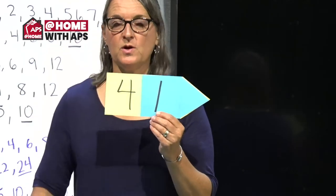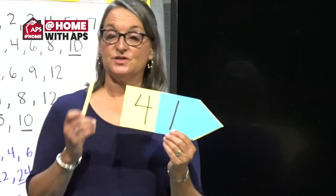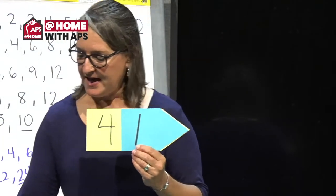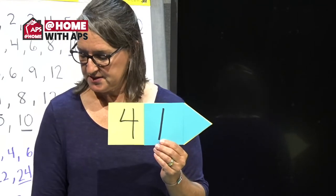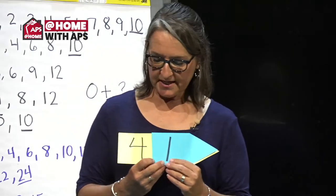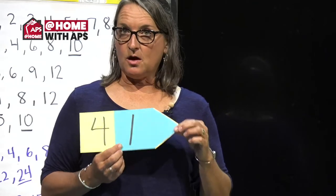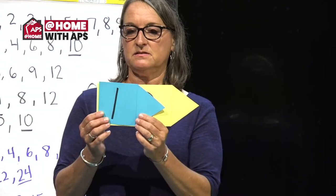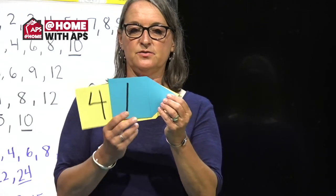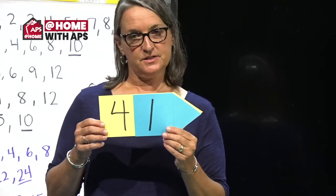And to make it 41, what do I need to add? That's right, just one more stick. And now I have built 41 with my arrow cards and 41 with my bundles and sticks. Arrow cards have a couple of rules. The rules are the arrows always have to line up at the end, so we can't build it like this. We have to build it so our arrows are lined up, and each card says its own name.